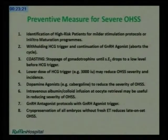They all act at different levels in the pathway, and none of them have absolutely prevented OHSS, except perhaps cancellation of the entire cycle. For today, the area we are going to concentrate on is coasting, and that is stopping the gonadotrophin injections until the serum estradiol level reaches a threshold that you have decided for your center or your population, and that is safe enough to then continue the cycle by triggering ovulation with HCG and continuing with the egg collection. The list here is by no means extensive, and there are several other measures that have been introduced.